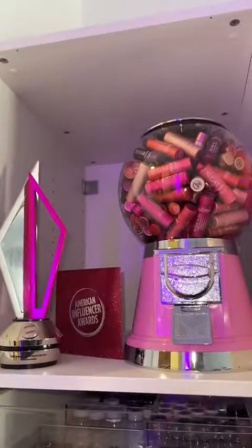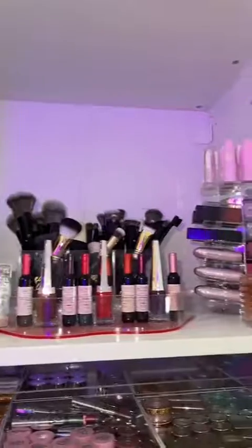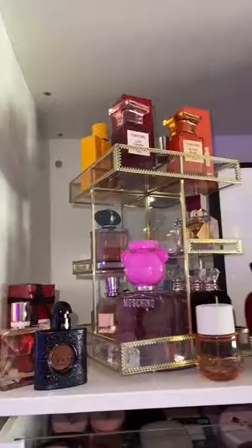On the shelves, I just have really cool things. I have my American Influencer Award, this sick bubblegum machine. Here I have my Sigma brushes and my more expensive brushes, along with some other lip products I have on display. I love this shelf.